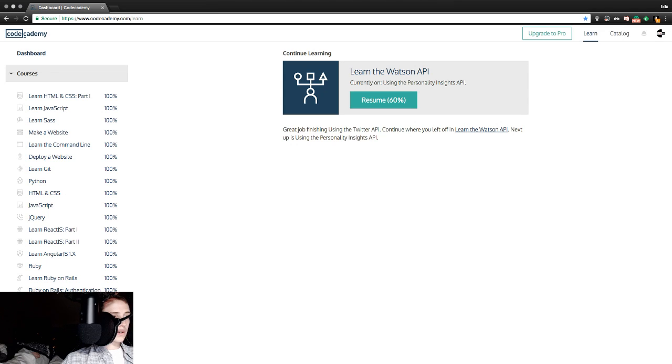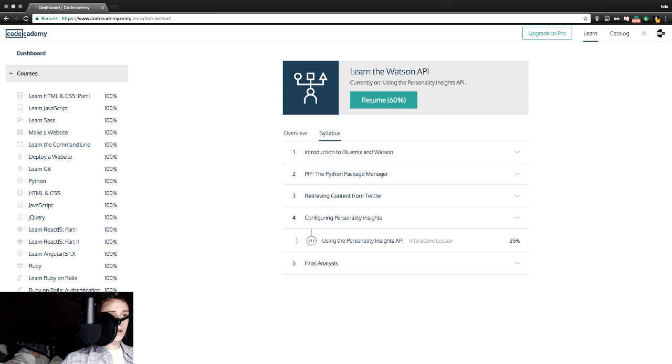Let's go check out the syllabus. I wonder why it says 25%. Oh, because there's only 4 sections, and the first section didn't have anything that needed to be completed. I don't think there were any instructional things with the green check mark. So if you're just on that page, it considers it completed and says 25%. Anyways, we'll dive into that.